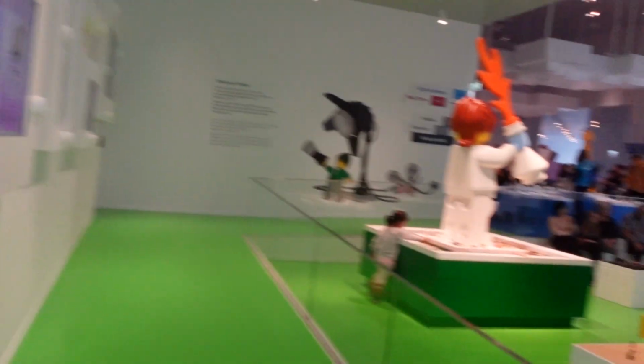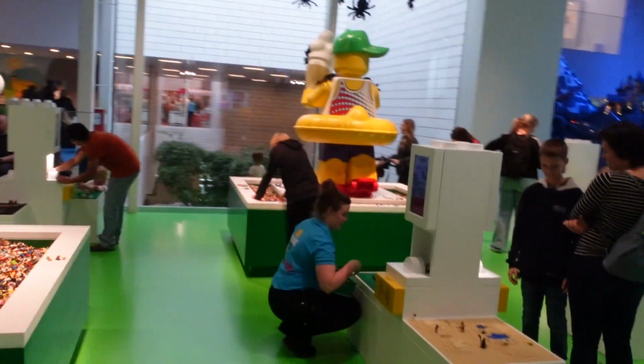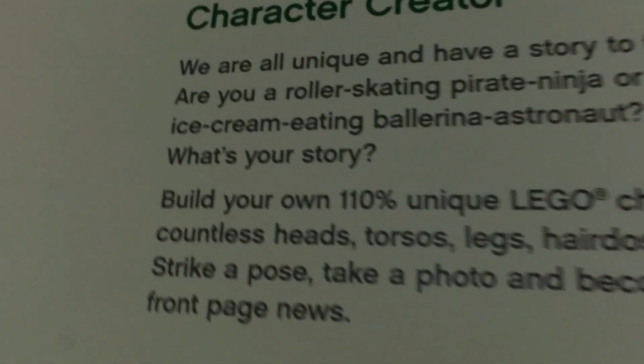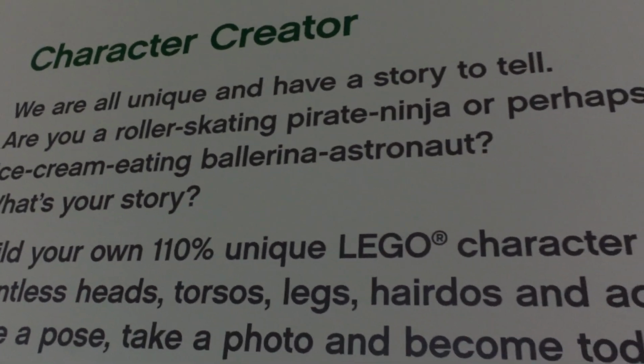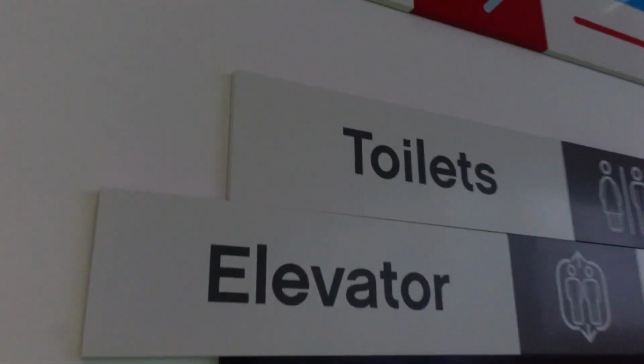But as you can see, as we pan around, there's plenty of space for the big ones and the little ones to mess around with and just sort of practice what they want to put on their minifigure for when they get into the shop, to see if they've got any of those elements available. And this is basically what this is saying, that you've got plenty of different pieces that you can play with, and that everybody's completely unique, so you can make up your own minifig sort of that relates to you best.